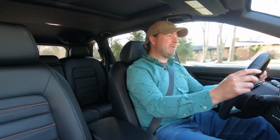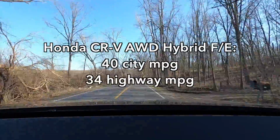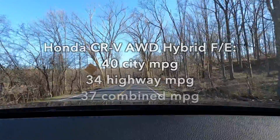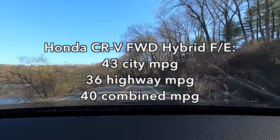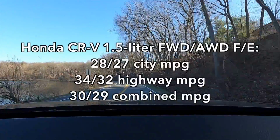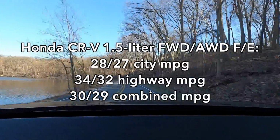Better still, you get pretty darn fantastic fuel economy. 40 miles to the gallon in the city, 34 on the highway, 37 combined. And that's the top trim all-wheel drive sport touring hybrid model. If you go with front wheel drive in the sport hybrid, it definitely does better. And if you get the 1.5 liter gasoline engine, it does worse, but actually not by all that much.